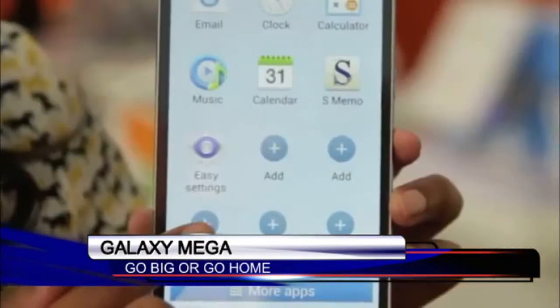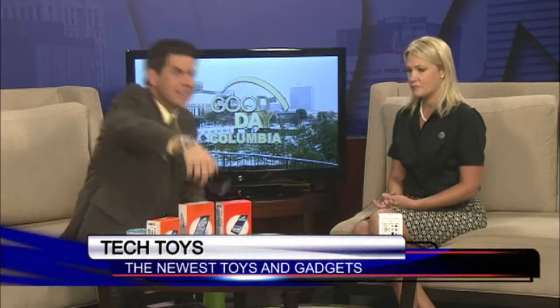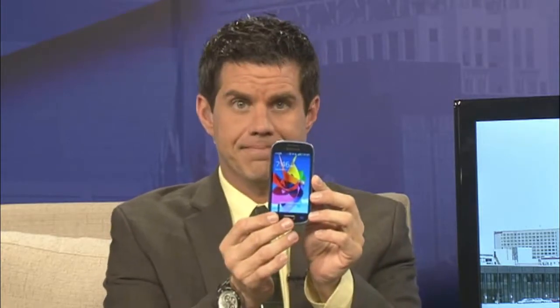So it's kind of your standard Samsung device, but also a large screen for ease of viewing. That's the Mega. And so we're going to go from the Mega down to the Mini. The thing about the Mini is it's really not that mini unless you stack it up against the Mega. So it's got a 4-inch screen, which is about the same size as the iPhone. And again, a really nice option if you just want something functional. It has all the standard features of a Samsung device, including S-Voice, voice control, the S-Beam, which allows you to share files between Samsung devices, in a real small, compact form factor.